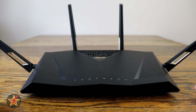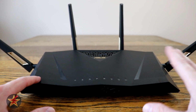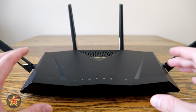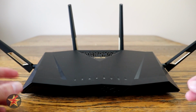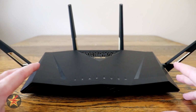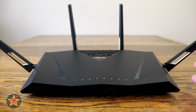With all that power, the next question is, well, how much power does this actually use? And I can tell you, when idling, meaning nothing is happening, it uses about 9.6 watts of power. If you turn the Wi-Fi off on this and you're just using the LAN ports in the back, you're looking at using 6.4 watts of power. And when streaming a 1080 Netflix video, I got roughly about 9.7 watts of power, spiking occasionally at 10. Sadly, I don't have a 4K compatible TV, so I cannot tell you how much power this would use to stream a 4K video.